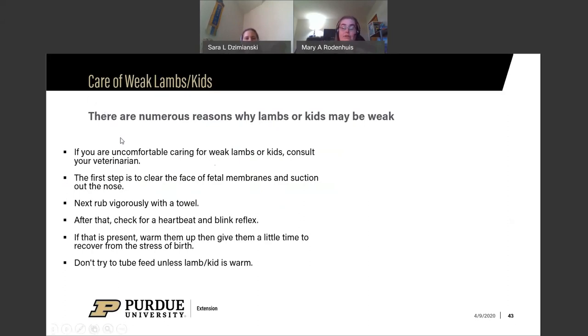If they're cold, you want to make sure to get them warmed up again with a heat pad, a water bottle, or a hair dryer, and then give them a little time to get settled. You don't want to immediately go in trying to tube them, especially if they're cold. If they're cold, all of their energy is going to try to warm them up and not utilize their digestive functions.